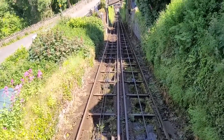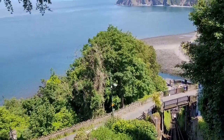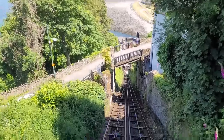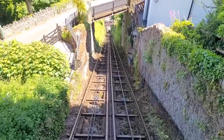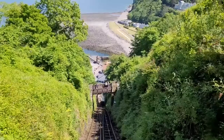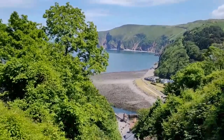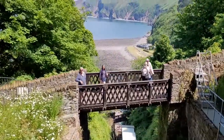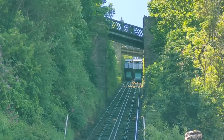This cliff railway, built in 1888, links Lynton to Lynmouth. It opened in 1890. It's a Grade 2 listed railway and is the highest and steepest totally water-powered railway in the world. There are two cars, one at the top and one at the bottom, attached to cables. Water is drawn in from the West Lynn River, and when it's ready to go, the brakes and water are released. The top car descends, the weight of that pulling the lower car up, and they pass each other halfway. Something like that anyway.